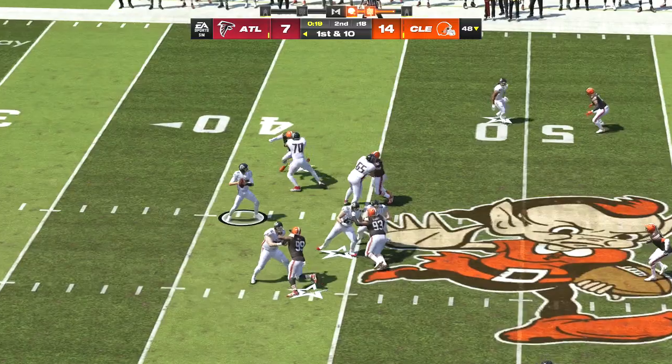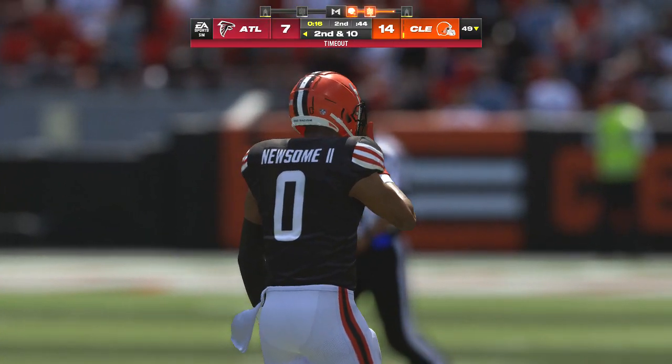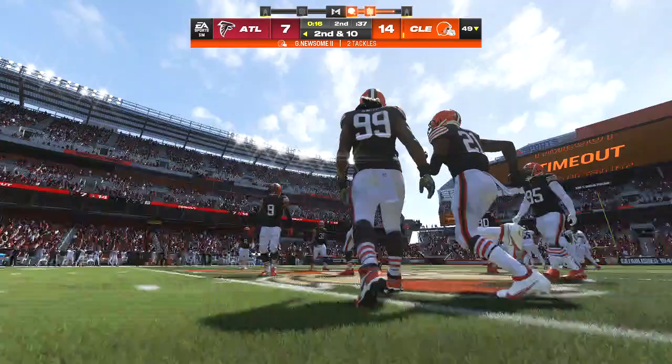Cousins again. That's out wide here for Robinson. Falcons going to use their 3rd and final timeout as they stop it with 16 seconds to go in half number 1.